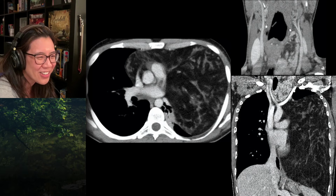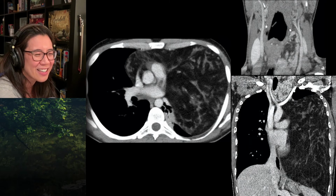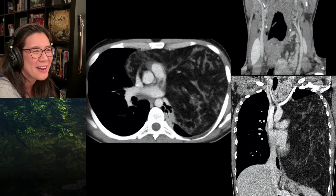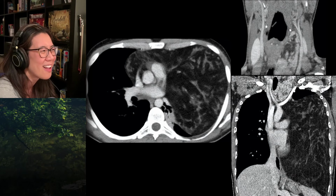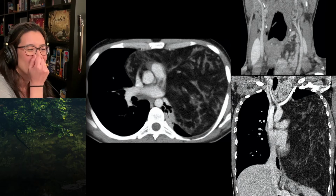Rubbish. Are you telling the truth? I'm telling you the truth. I don't believe it. And he had a thymolipoma and a thyrolipoma. Wow. That is the thymolipoma. That is impressive. That's a big mass.